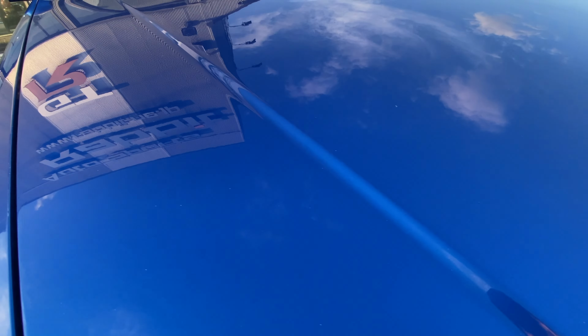I'll point out, this is not something where I have to sit here for 3 minutes on each panel and point stuff out. There's a little bit of dirt in the paint here. There's 1, 2, 3. That's probably the worst.